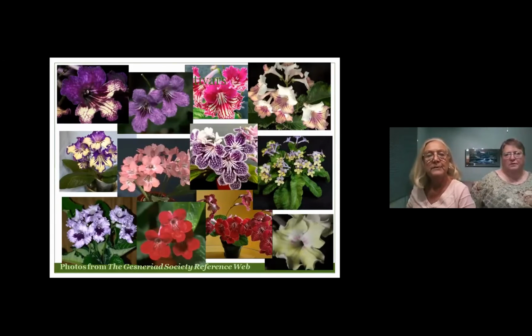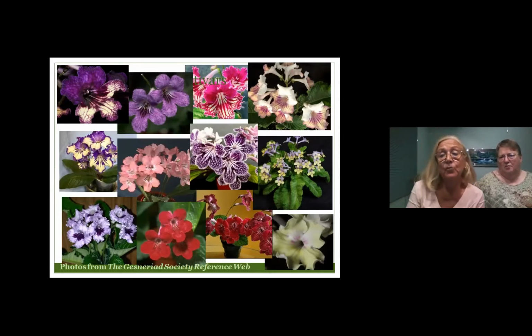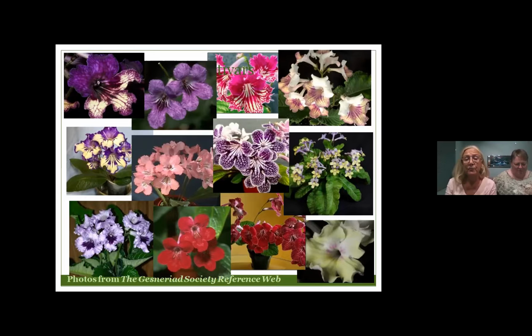There's just a few of the different blooms that you will find. Some can be quite large, and the colors are just totally amazing and so varied. The hybridizers have done a great job, with so many different varieties to choose from. These photos are taken from the Gesneriad Society reference web, and the Gesneriad Society does give their permission to use their photos for education purposes. So we're not violating any copyright rules tonight.